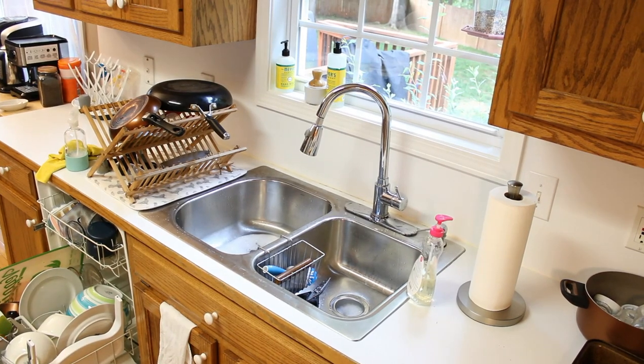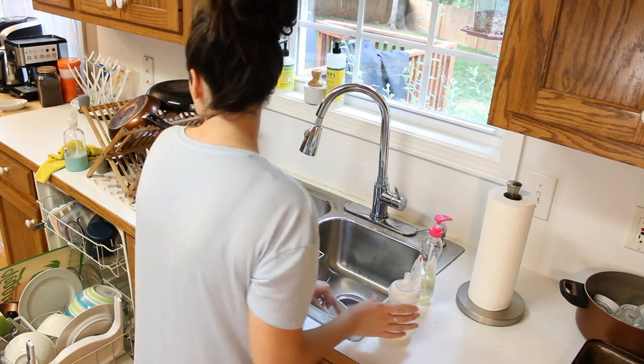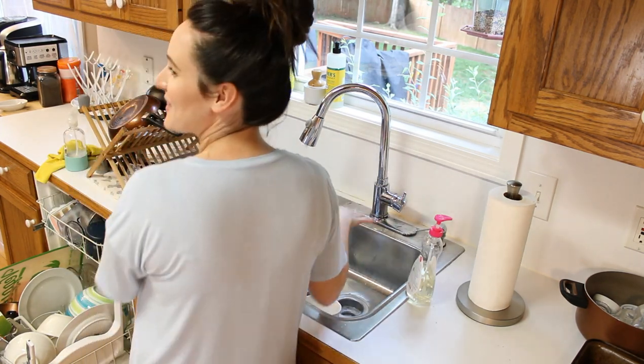On evenings when me and my husband are both home, I usually get the kitchen cleaned up while he's giving Luke a bath and putting him to bed. I usually turn on some TV or music, get the Roomba going, and dive in.